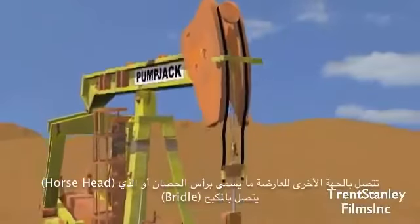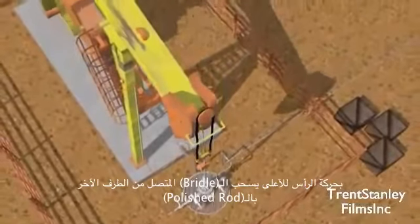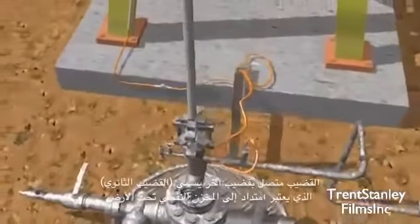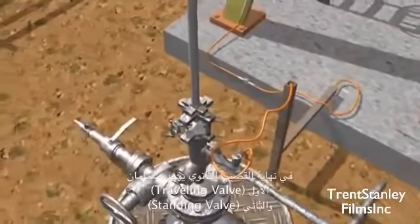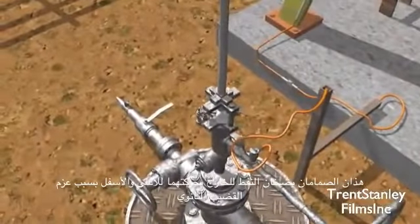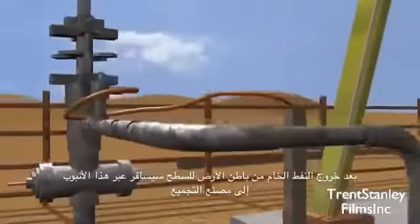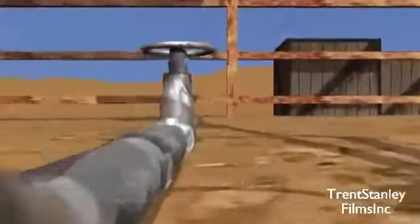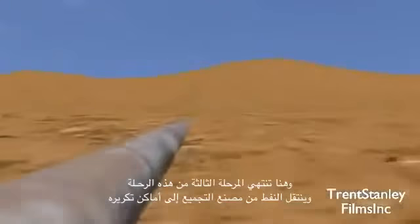Attached to the opposite end of the beam is the horse's head, and attached to that is the bridle. As the head travels up and down with the movement of the walking beam, it pulls on the bridle, which is attached to a polished rod. The rod is attached to another rod known as the sucker rod, which extends all the way down into the oil reservoir. At the end of the sucker rod are two valves, the traveling valve and the standing valve. These valves pump the oil up out of the ground as they move up and down with the momentum of the sucker rod. Once the oil is drawn to the surface, it then travels along a small pipeline to a collection plant. This is the end of the third stage of the petroleum industry. From the collection plant, the oil must be transported to a refinery.